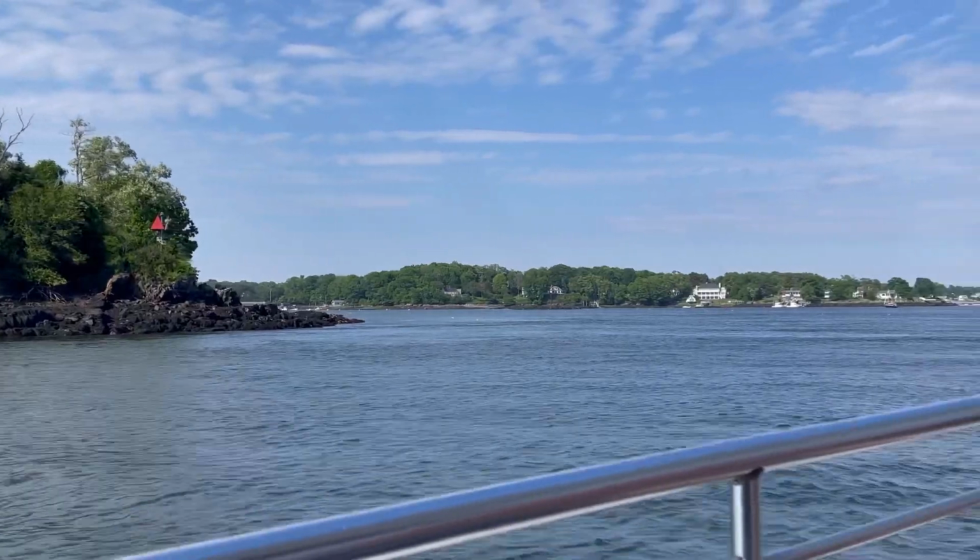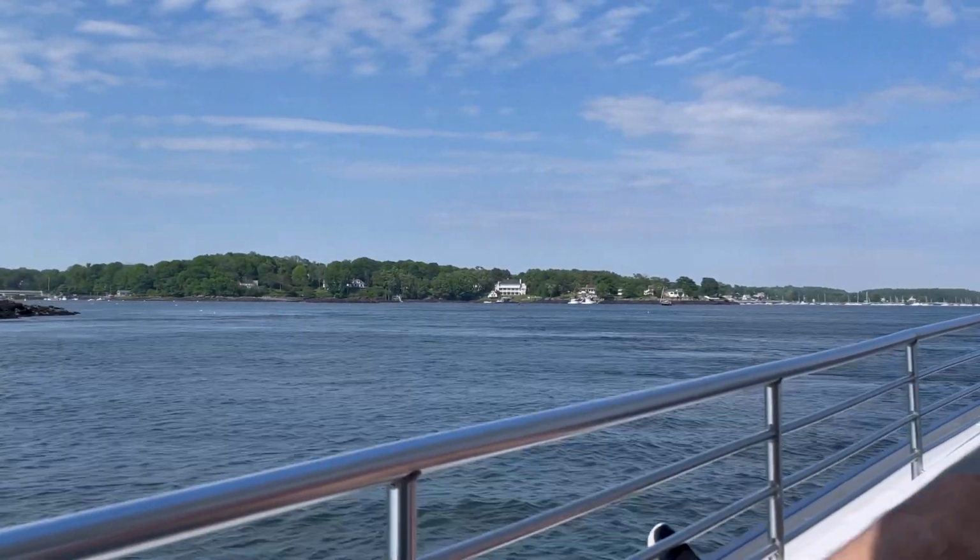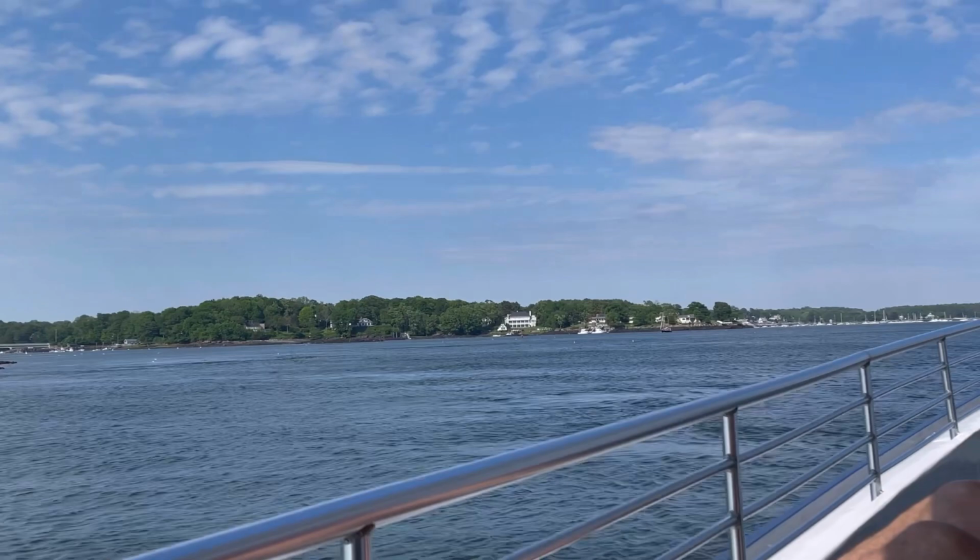Let's continue downriver, still in Newcastle, New Hampshire, here to our right. Our next stop will be Pepperell Cove, Kittery Point, Maine.